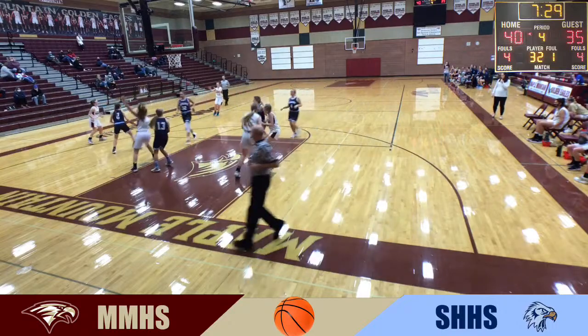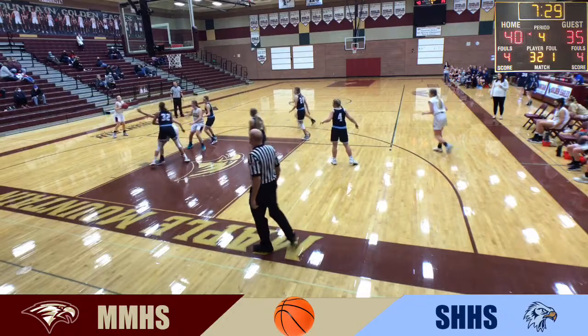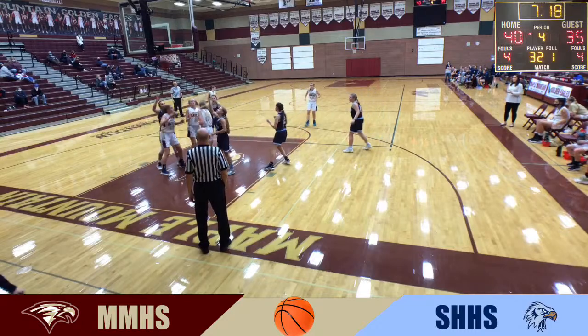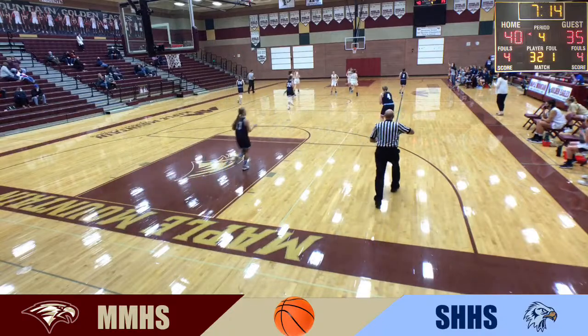Ball from Smith to Vorkink. Back to Smith. Back over to Vorkink. Vorkink up for 3 and basket bounces off the ball. And number 25, Tanner with the basket. Nice rebound, nice layup.